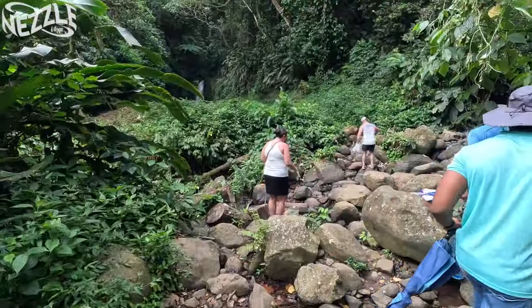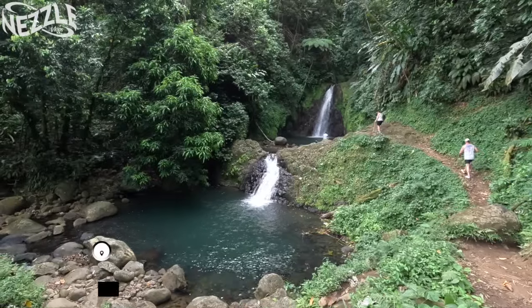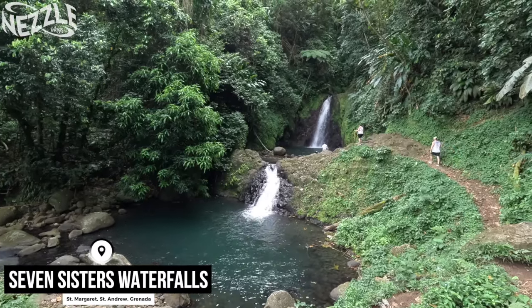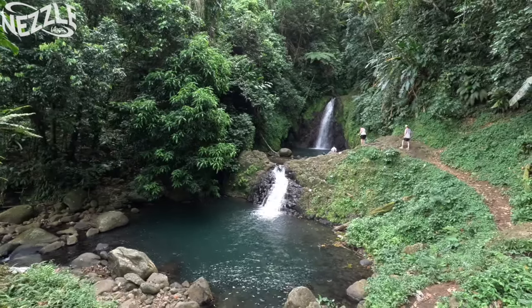You can see the waterfall there. Seven Sisters Waterfalls, guys. It's amazing. Love it. Really beautiful.